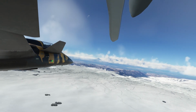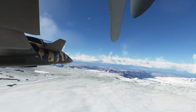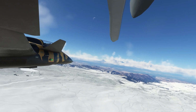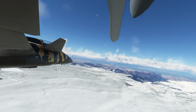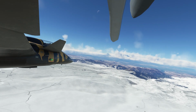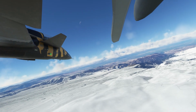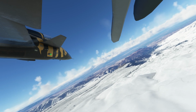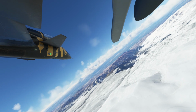Possibly see a reservoir on the right, but the main point is the entrance to Garni Gorge is just left. It's at the edge of this plateau in front of us, and it's just left of Ararat. So aim for Ararat, come left a bit, slow up, and in fact it's a lot closer than I thought. It's right here. Yeah, it's pretty bleeding obvious.